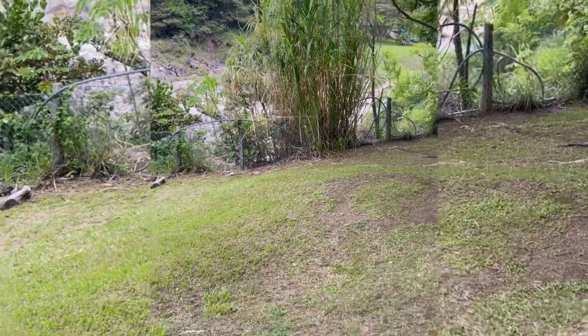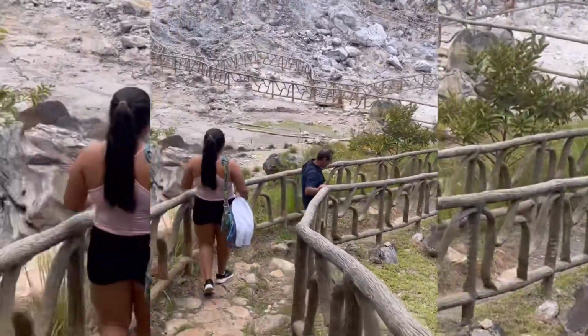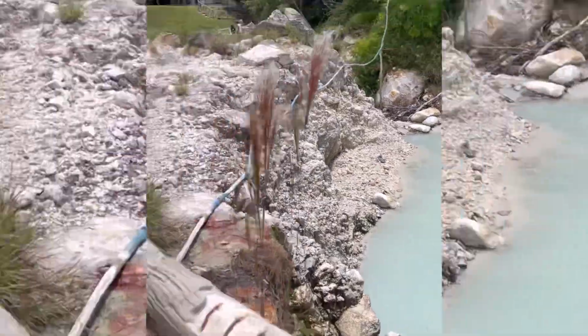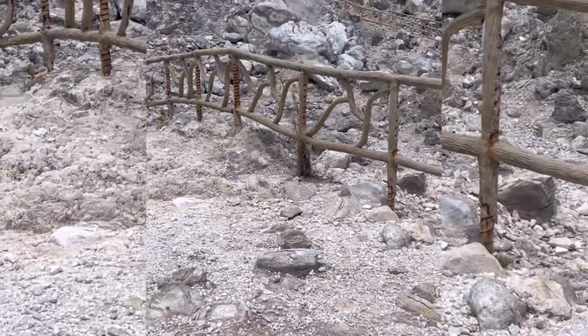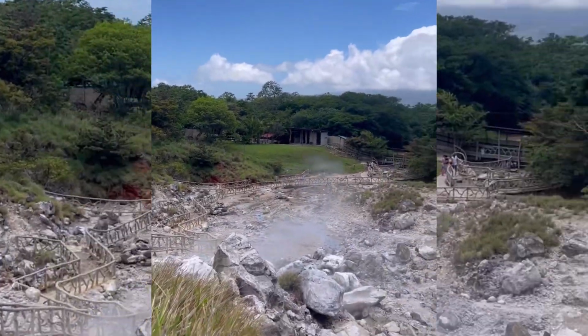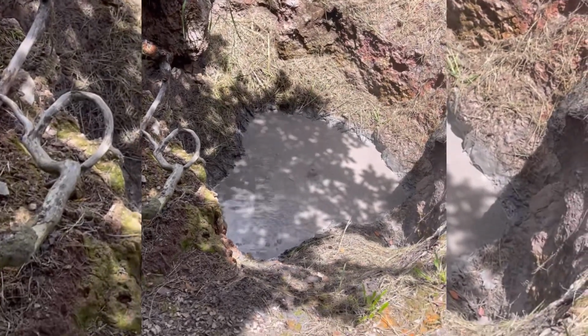So after lunch, we did go down to the volcano area. So this is Miravalles volcano and we are inside the crater. And so the smell there, it was very distinct. Our tour guide said that it was the sulfur from the volcano. Yeah, I don't know how to explain any of this.